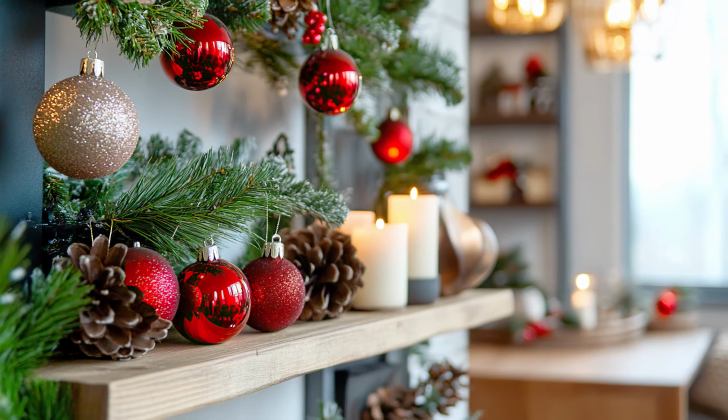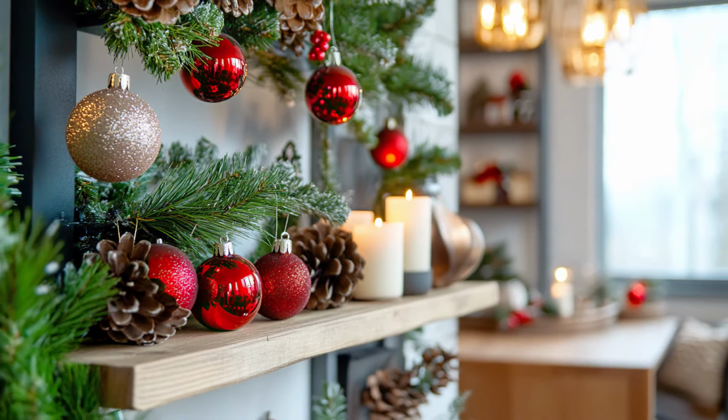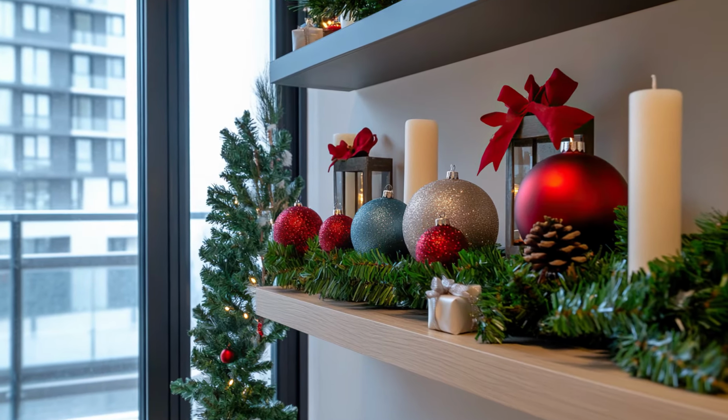Floating shelves are another great way to showcase your holiday decor without taking up floor space. You can display your favorite ornaments, candles, or even small trees on these shelves.